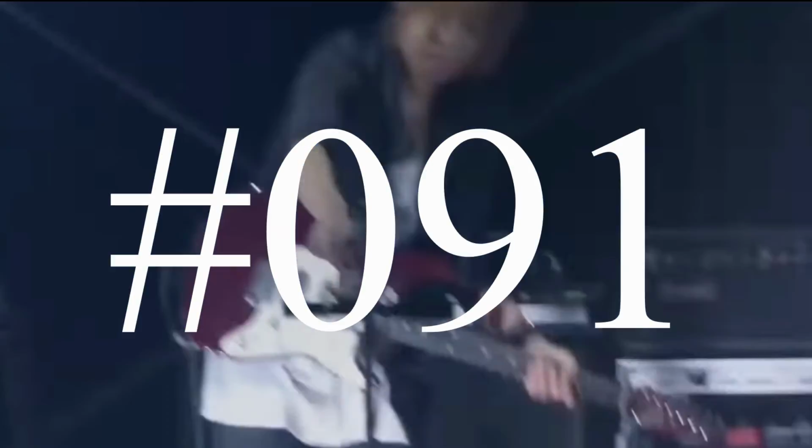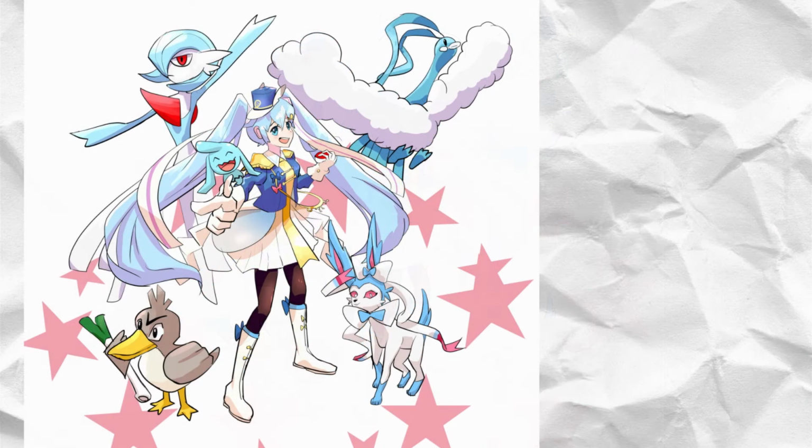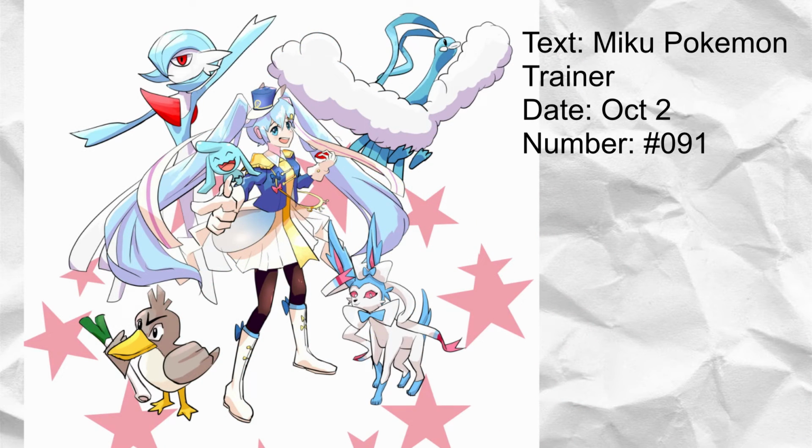Number 91. Miku Pokemon Trainer. I had this idea for a very long time, I think since number 40, and I just never got to draw it until 91. And so here it is. We have 5 Pokemon accompanying Miku, and a Pokeball, which I believe will have the 6 Pokemon in it.